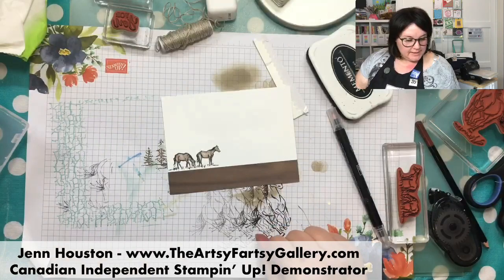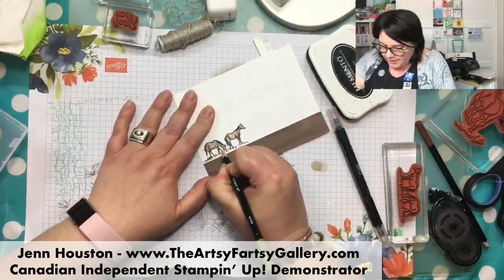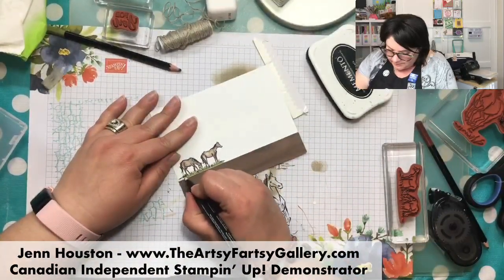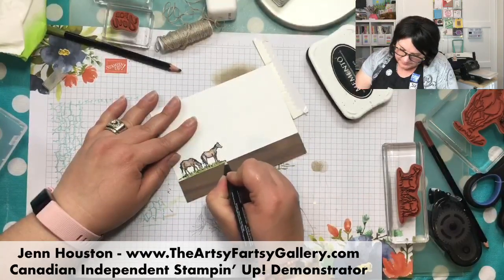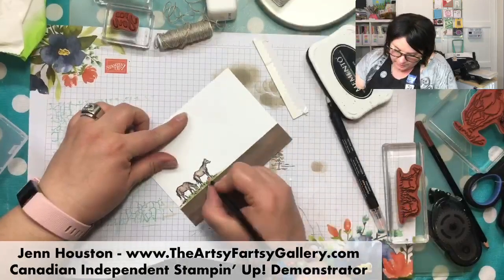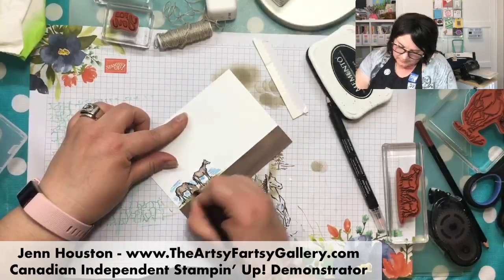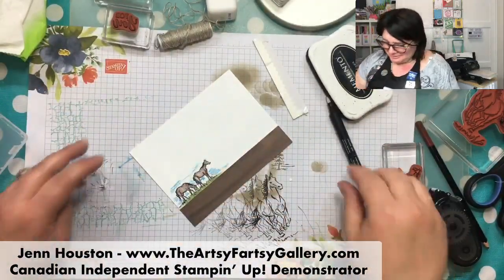Done. So now some old olive for the grass. Okay. And I think I want to add just a bit of blue, because when they open the card, they're going to get a stark amount of blue. Okay. Oops. That doesn't need a lid.